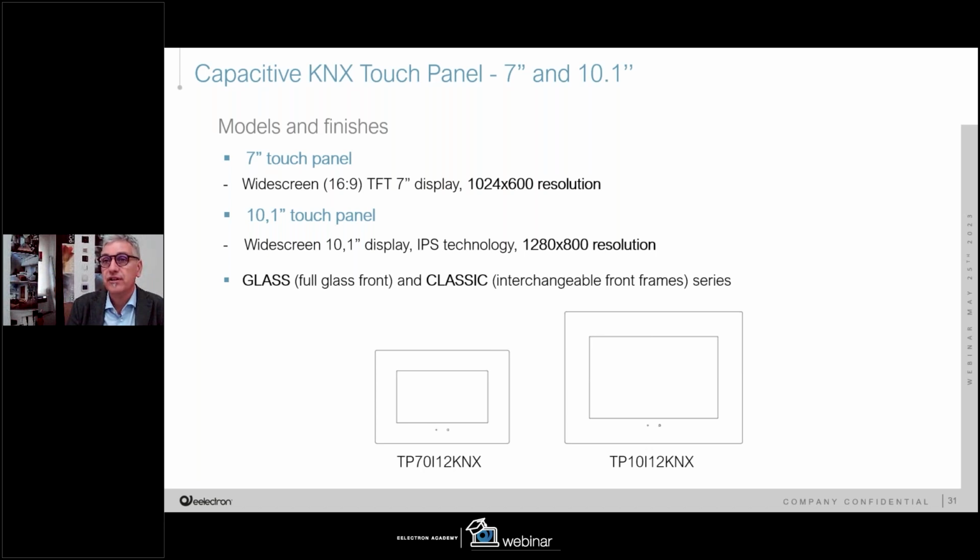For both versions, anyway, we have two different options. The first is the glass: full glass front means that we have just one glass that makes it completely flat. The other is the classic plastic frame. A pro of having a plastic frame is, for example, the capability to make it interchangeable, so you can change the frame of your touch. This is not possible with the glass version.